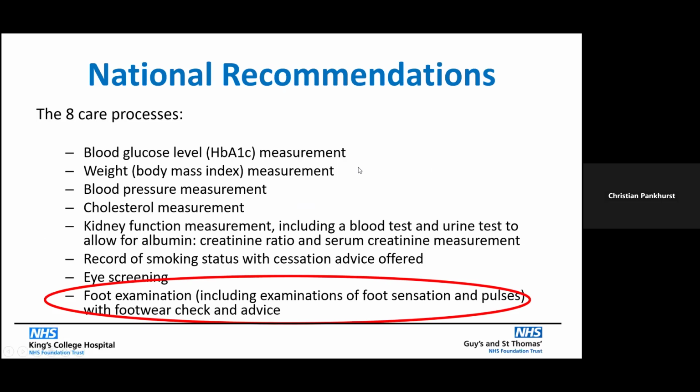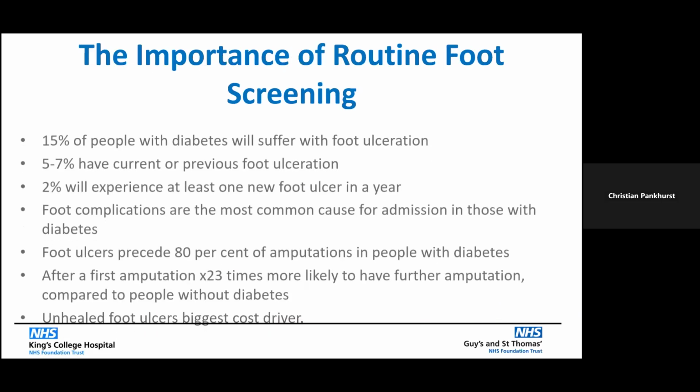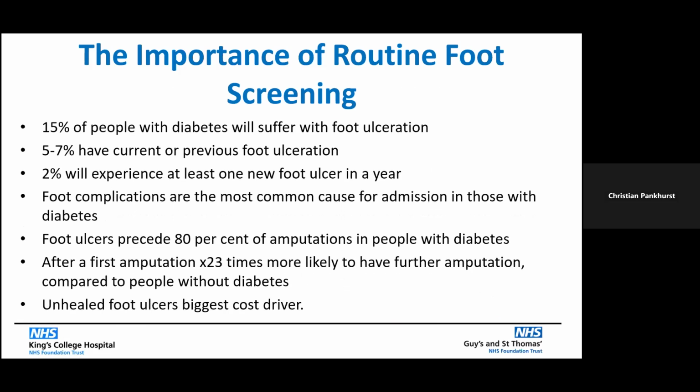Within the National Annual Care Process recommendations, this talk will focus on foot examination and include examinations of the foot sensation and pulses with footwear checks and advice. To give some background information, 15% of people living with a diagnosis of diabetes will suffer with foot ulceration at some point during their lives. 5 to 7% of people will have current or previous foot ulceration at any one time, and 2% will experience at least one new foot ulceration per year.